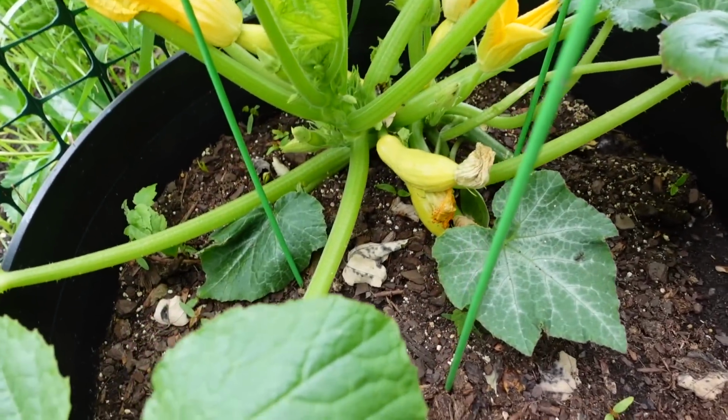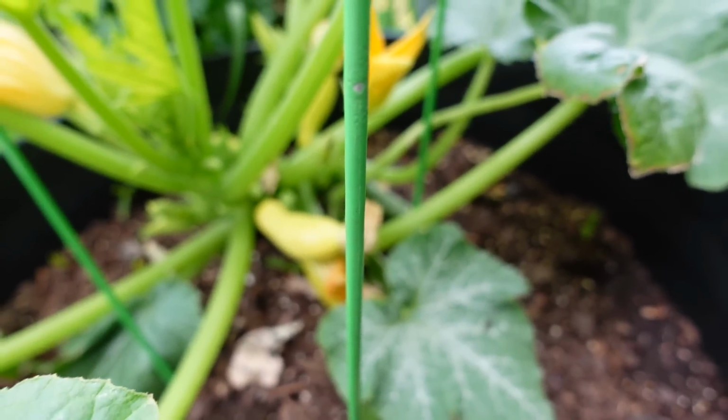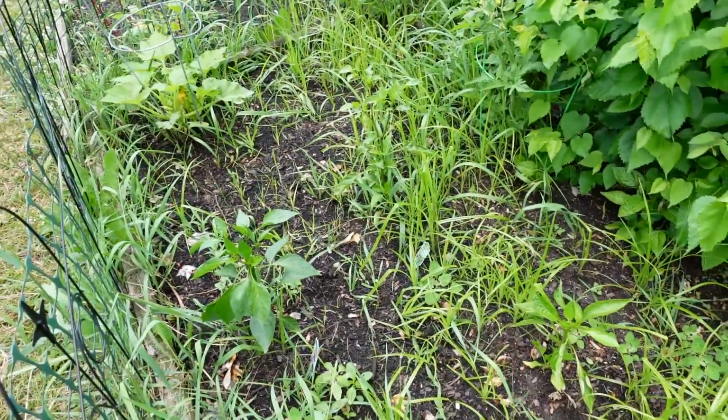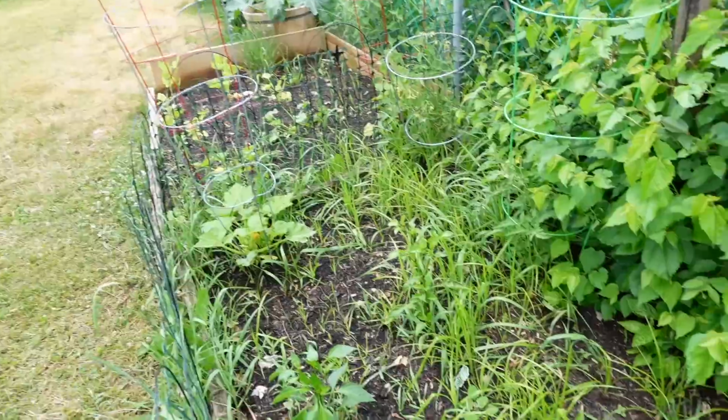And then we've got some yellow ones in here. These seem to be a little bit slower than the green ones, but we've got 1, 2, 3, 4 that I can see, 5 in here. In here, first of all, we learned that we should have put cardboard in both of them. We thought that just doing it last year was enough, and we only did it in that one, and you could see the difference between how much grass has grown.